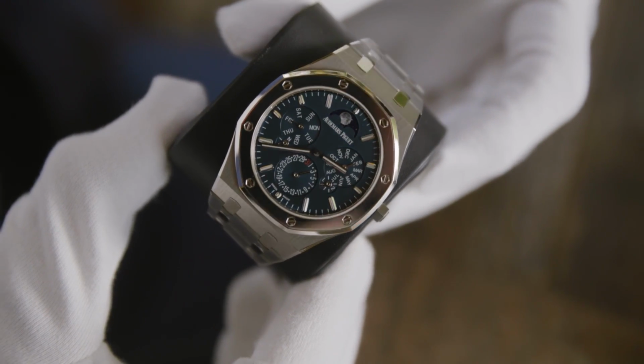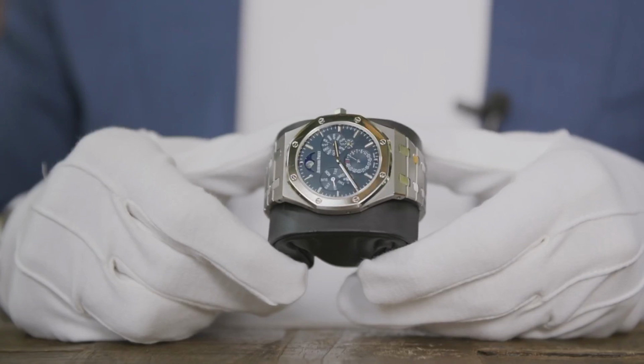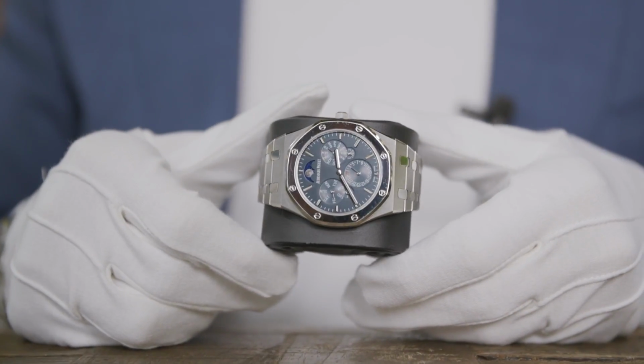So let's talk a little bit about the dial, because there was also a change to the dial which has gone from the tapisserie of the RD2, and it's now a metallic blue with vertical graining. Now, I'm not sure of the thinking behind the change, but the flatter blue certainly makes it look less busy. So on a dial bursting with so much information, that can only be a good thing.